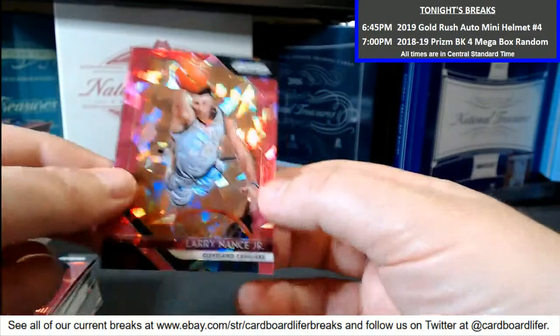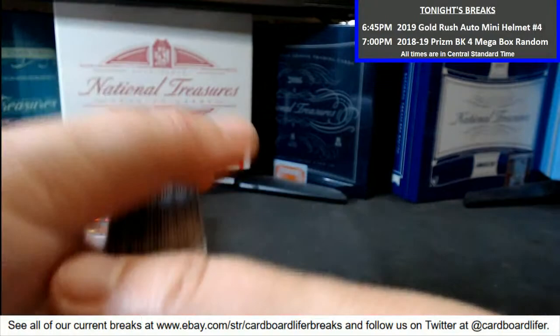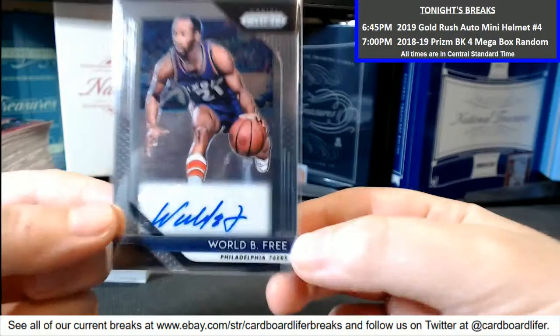All right, so we've opened all of our packs. We pulled all of our cards. Now we'll go through these and see who got what. But first, we need to randomize our World Be Free autograph, since this is the only card that he has in the product. Doesn't have a base card, doesn't have any inserts, just this autograph.